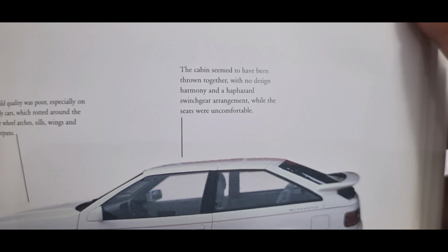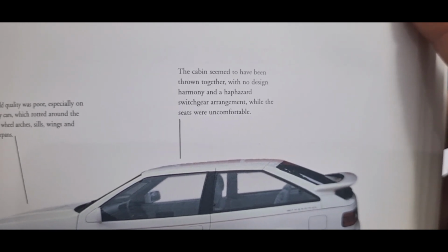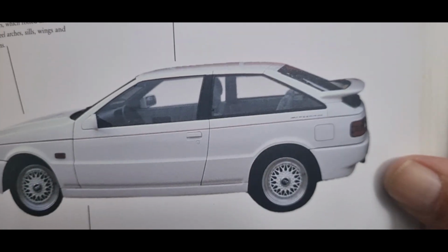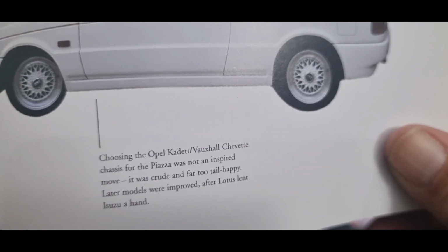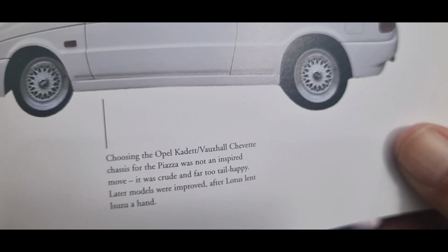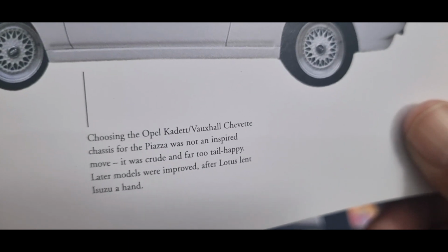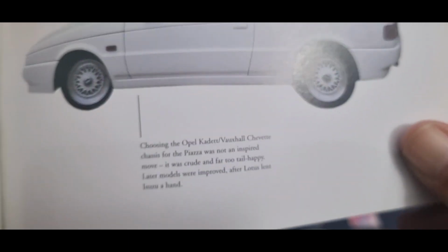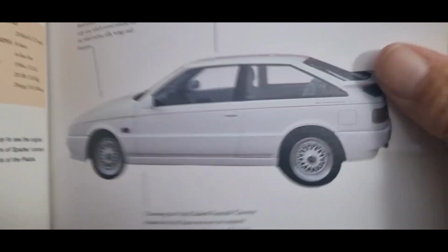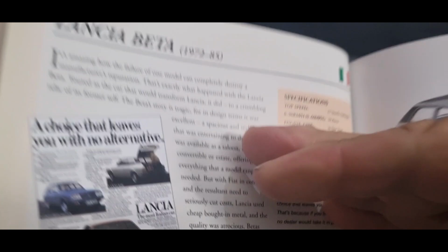Cabin seemed to have been thrown together with no design harmony and a haphazard switchgear arrangement, while the seats were uncomfortable. Choosing the Opel Kadett Vauxhall Chevette chassis for the Piazza was not an inspired move. It was crude and far too tail-happy. Later models were improved after Lotus lent Isuzu a hand. So that was the Piazza Turbo from 86 to 90.